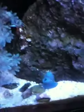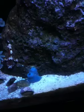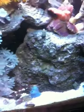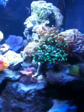And here's my scooter blenny right there. He's been around since day one. But that blue sponge started right next to it. I put it right there, and it's growing right on the rock, which is pretty cool. And that's only been there about a couple months. So far, everything's doing great.